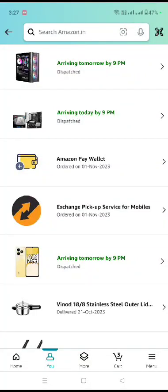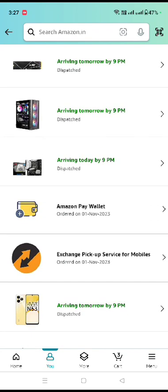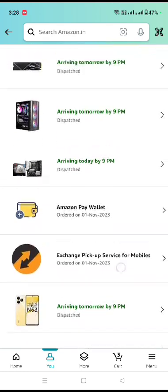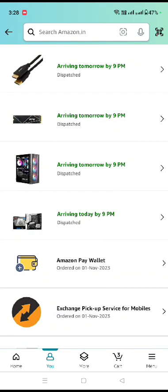If you want to know what are the things you need to purchase to build a 60,000 CPU on your own, which is trending in 2023, the first thing you need is a motherboard. For example, you can see I have opened Amazon. So these are my orders which I've already placed. I just wanted to show you what things I've ordered. The first thing is a motherboard.